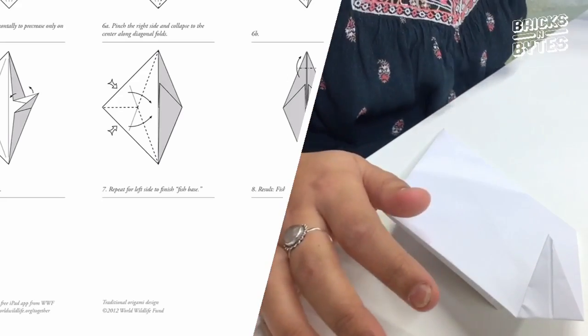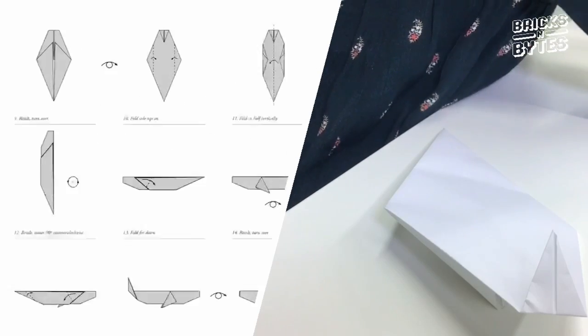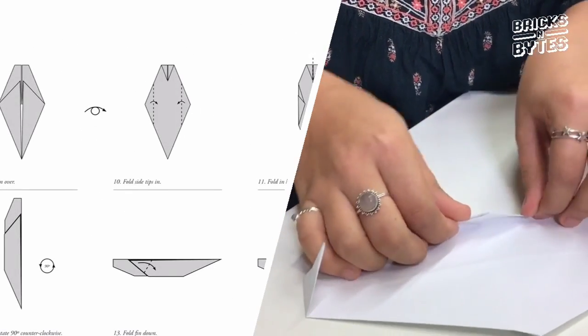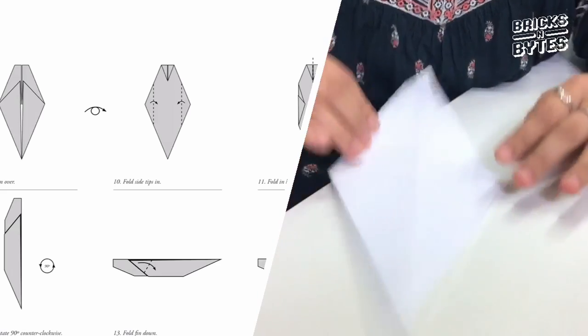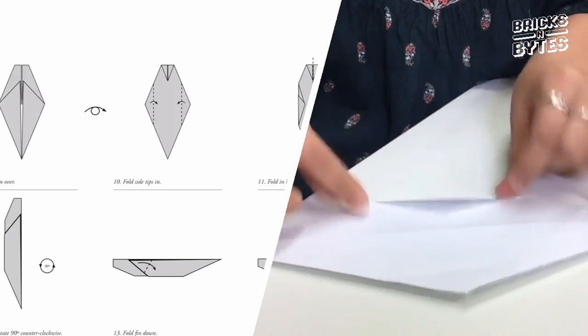So while you're doing that, I'll get the next page of instructions. Hopefully you guys are following along. If not, feel free to rewind the video once it's done. So now what we're going to do is we're going to hold it this way and we're going to fold the edges in just a tiny bit.